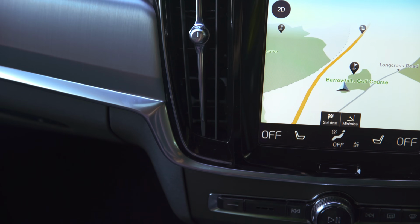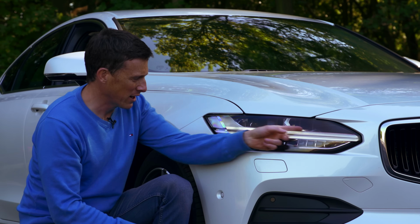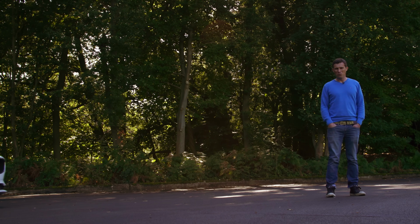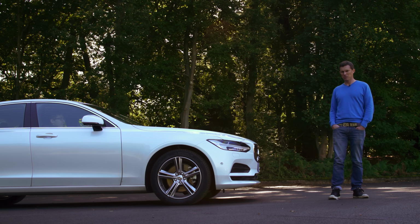And that brings us on to 5 cool things about the Volvo S90. These Swedish design seats have super slim backs to maximise rear knee room. The daytime running lights are designed to look like Thor's hammer, which was called Mjolnir. The S90's pedestrian protection system will auto-brake the car if it spots a pedestrian, a cyclist, or even a large animal. I hope you didn't think I was a large animal.